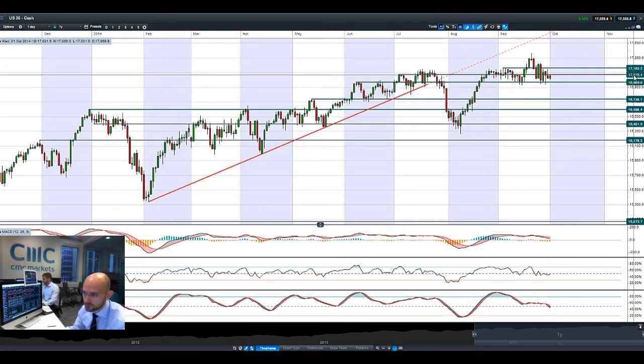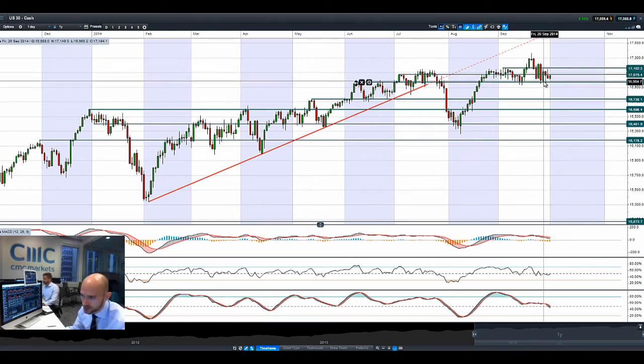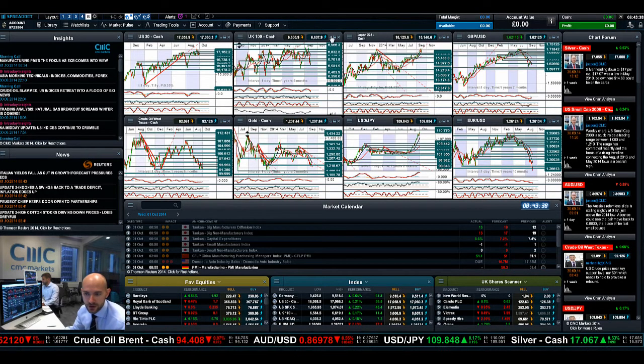So it looks like we're going to have a retest of 17,075, but historically we've had some real struggle. Hammer formation here, almost completely the opposite yesterday. Be interesting to see how today pans out. And we do have a number of economic data releases still due out today.